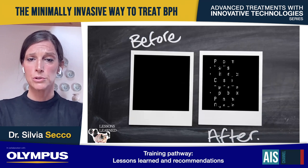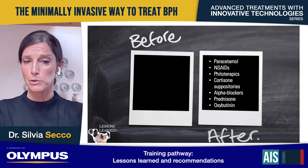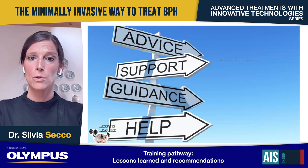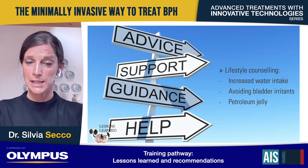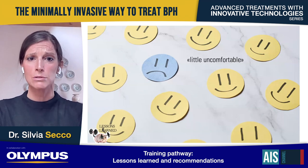But what do I personally do? Paracetamol, non-steroidal anti-inflammatory drugs, phytotherapics, cortisone suppositories, alpha blockers, prednisone and oxybutynin when required for short term. Do not prescribe only medications, but remember to give also lifestyle counseling. Among them, tell the patients to increase their water intake, to avoid bladder irritants, and to use petroleum jelly. With these tricks, the largest part of the patients have a positive experience and globally consider the treatment only a little uncomfortable.